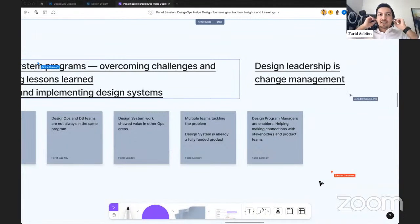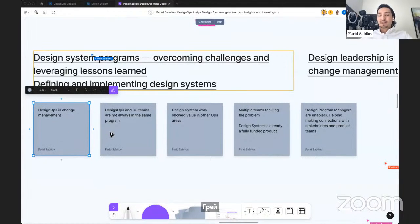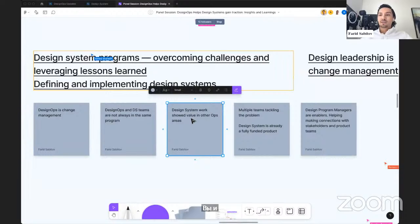Great, thank you for sharing that. Yeah, what we see so far is, just a quick recap: DesignOps is more about change management. DesignOps and design system teams are not always the same as one program. Design system work showed value in other ops areas. So if you would like to set up a design ops program, the design system team is low hanging fruit to show the value, and how much we could invest into the design system to show the operational value from other ops areas as well.